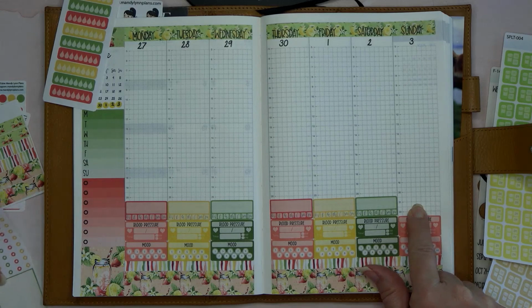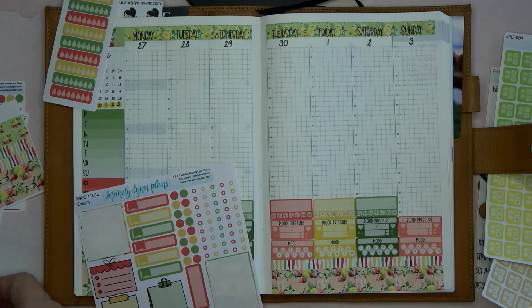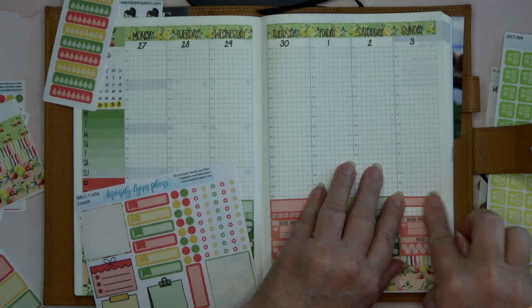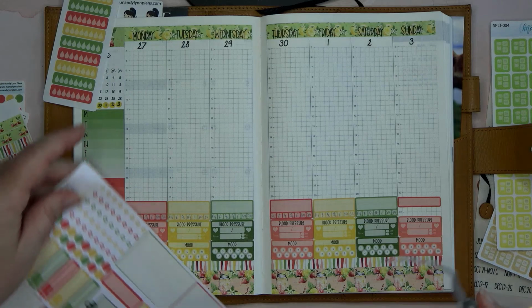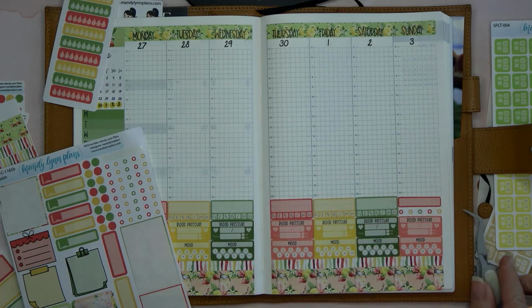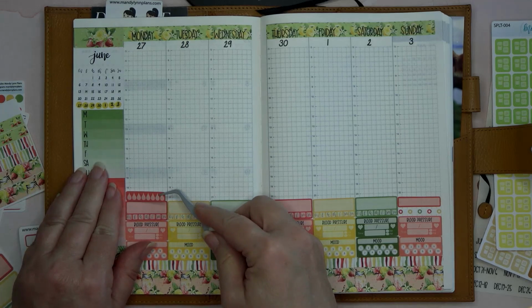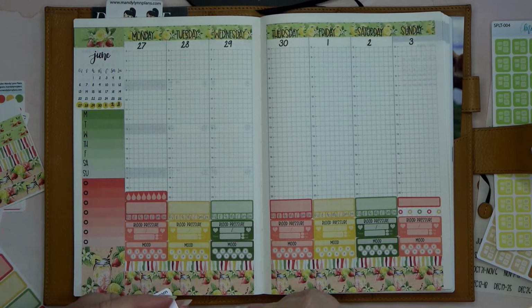This is going to be orange. Let me get a little one. There we go. And now our hydration.